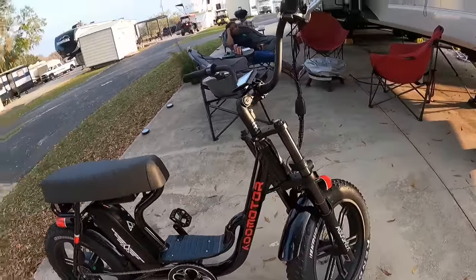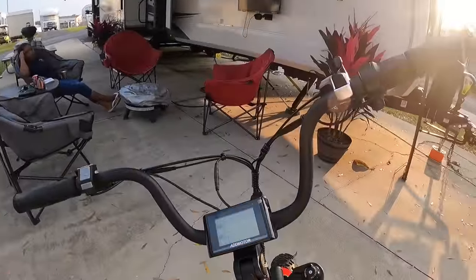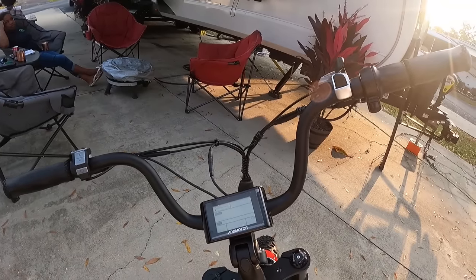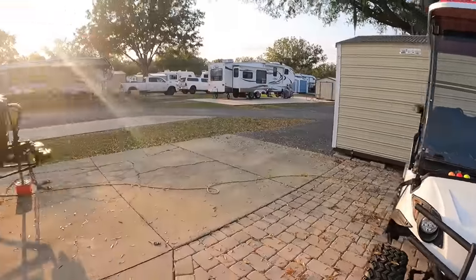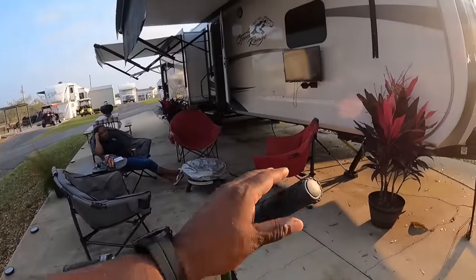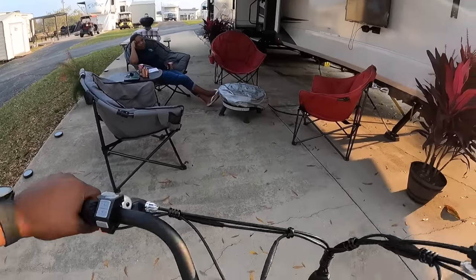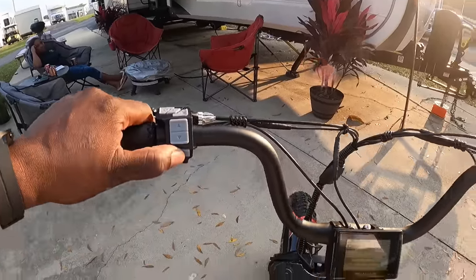Very nice bike. So I went into the settings on this bike. This bike comes stock at 20 miles per hour speed, but I went into the settings, adjusted them, and turned it up to 24 miles an hour. But it still can't keep up with Frog. But it's just as fast. Nice leather hand grips. Yeah, it's got a bell. Got two bells to it. Let me turn it on.